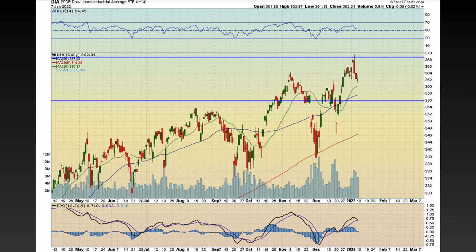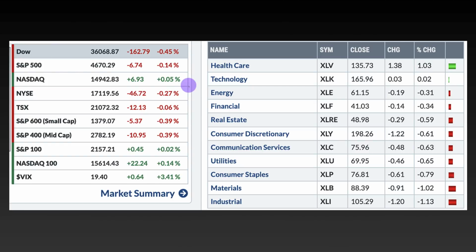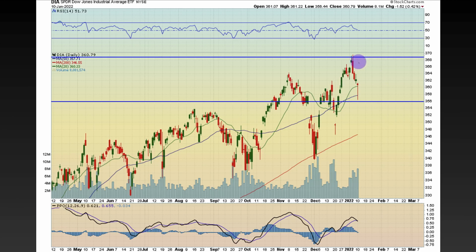Okay. Dow Jones looked like this. Where did we end up? We almost tagged the lower range, tagged the 50-day. This one did finish down. Actually, I think that Dow Jones was the laggard of the bunch today. Let me see here. Yeah, down 0.5%. It was the laggard of the bunch overall. And you could see here, but it's also been the top performer, so it's backing off slightly there today.